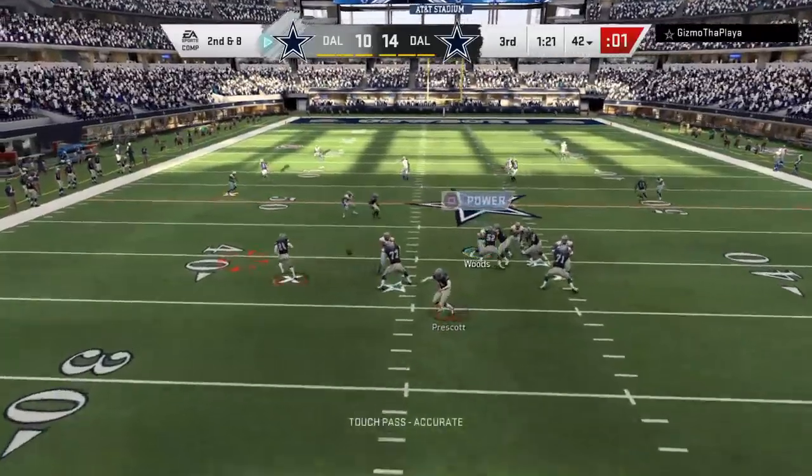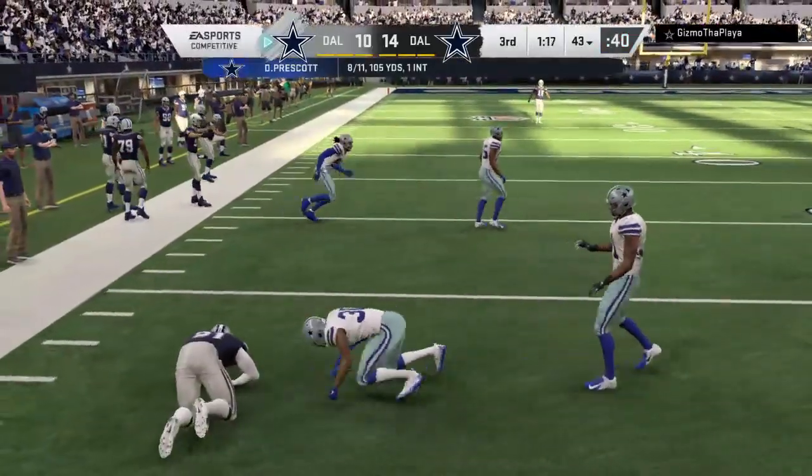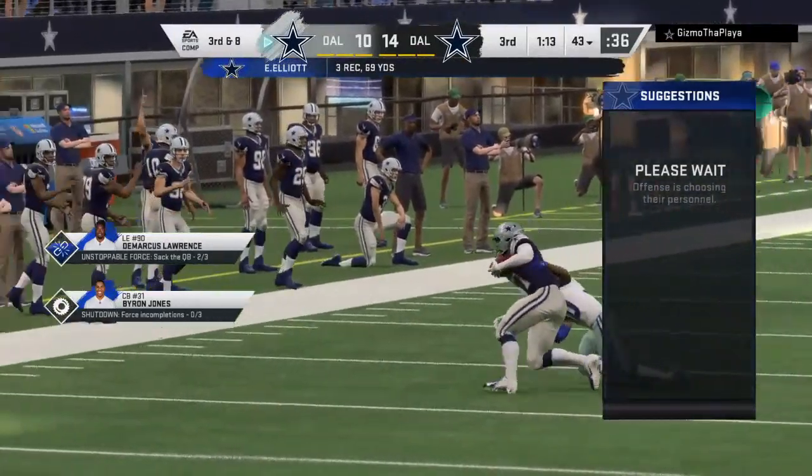Throwing on 2nd and 8. Prescott, and that's Elliott, complete. He'll be stopped shy of the 45 despite a great move. They follow up the gain of 2 with a gain of 1 that time.